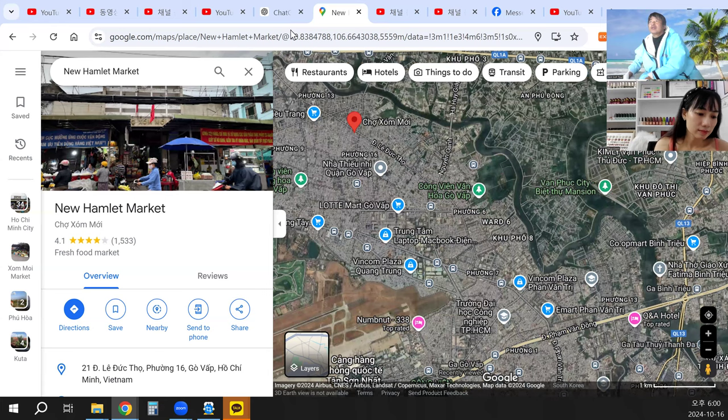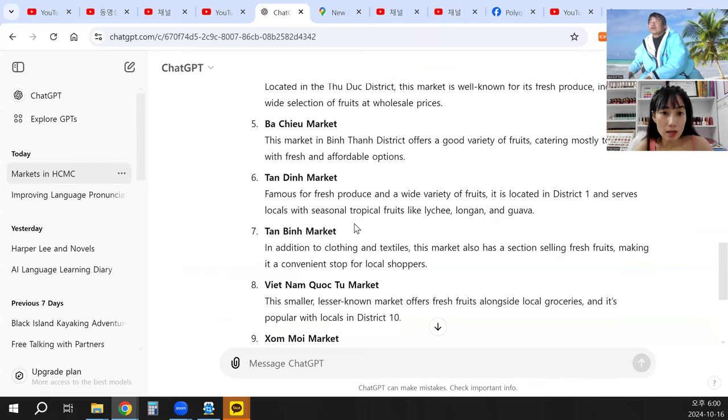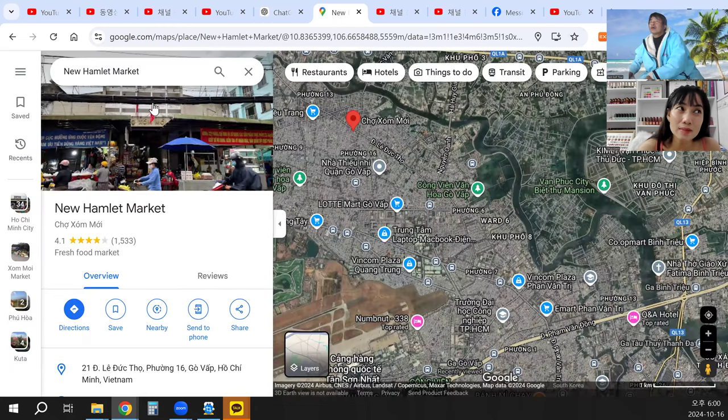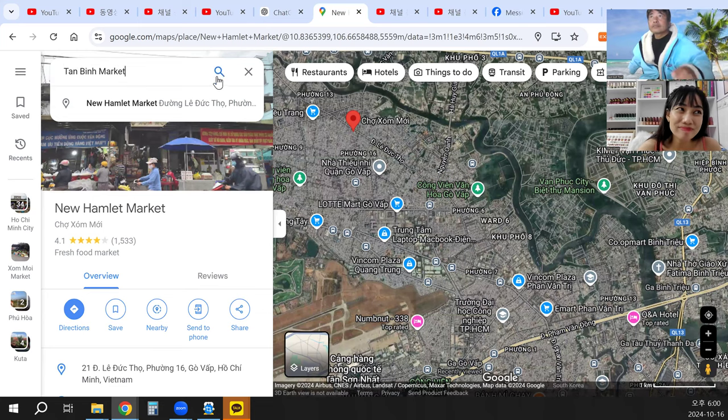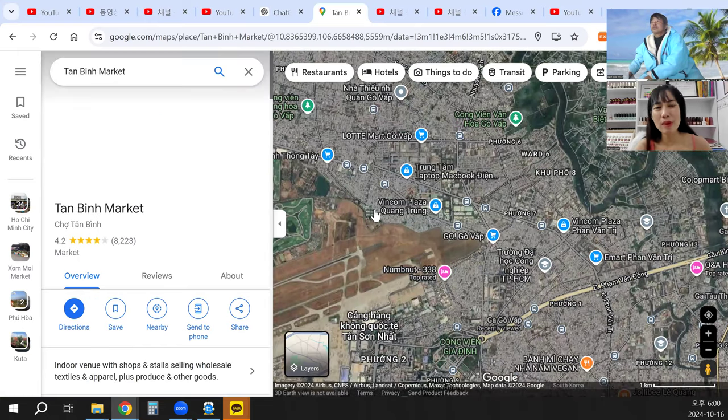One more, and then Bến Nam Quốc Tế Market, the Vietnam Coffee Market. I have never been there. How about Tân Bình? Tân Bình is very, very big. I think it's the same as the one at District 1, I don't remember.